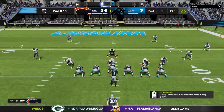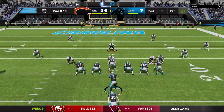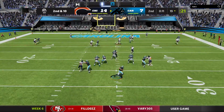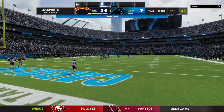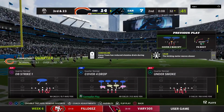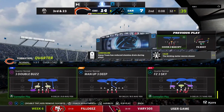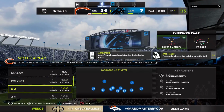Here's 2nd and 10. Off play action. Lucas. And he's going to be taken down here. A sack back at the 32. Now a timeout taken. Perhaps a chance for one more quick play and then another timeout if they hurry. We'll see.